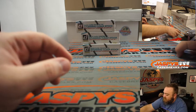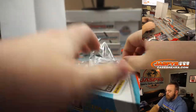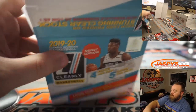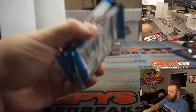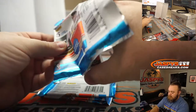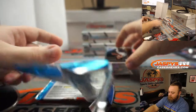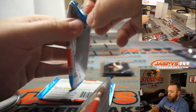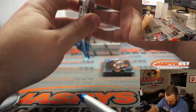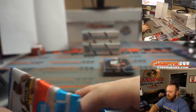So nice. One Ja to start. See if we can find you another one. Maybe a variation. Auto. Be pretty cool. Autos are pretty rare in this, but pretty great looking. I mean, the clear acetate look itself, pretty exceptional. A nice insert in that second pack right there.